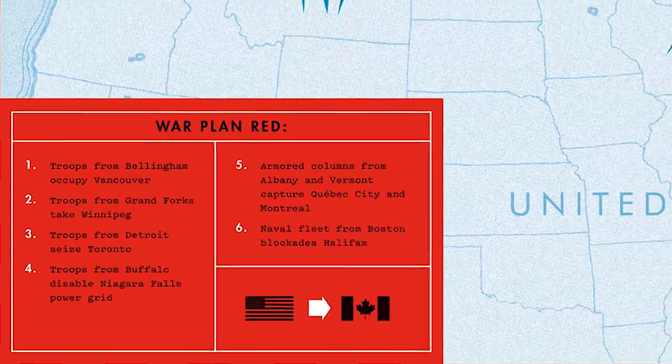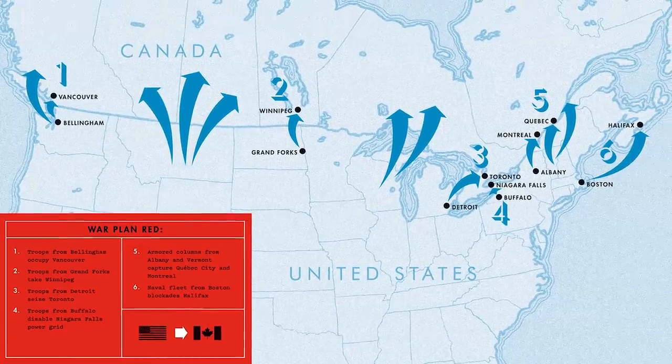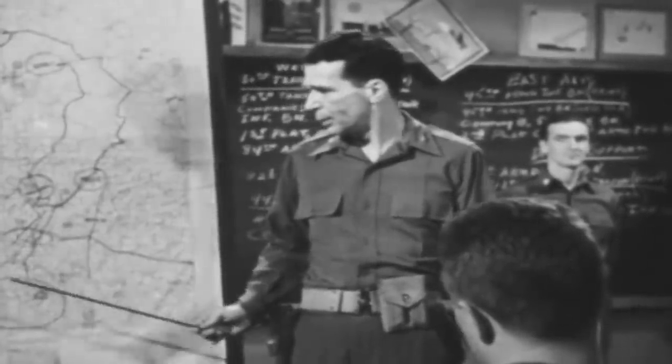Between 1920 and 1930, the U.S. War Department commissioned an invasion plan against Canada to be executed by the Joint Army and Navy Board. Americans considered Canada's defensive positions as the main targets.